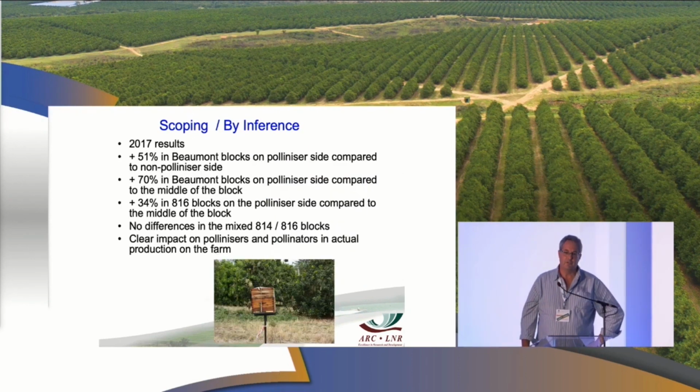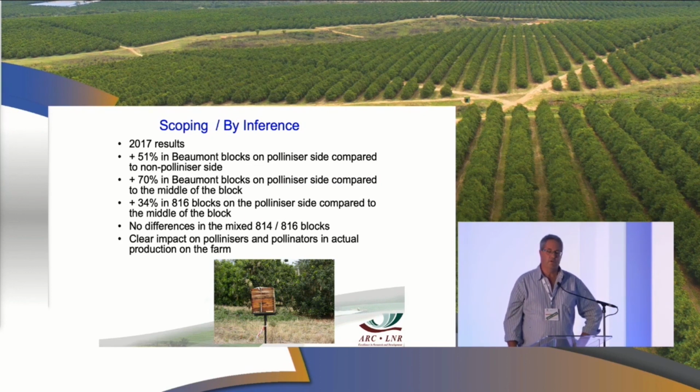And in terms of that basic scoping data, let me highlight that this is data that was collected by the grower themselves. I just marked the trees. These are the trees: look at these 12 trees compared to these 12 trees compared to these 12 trees. You actually collect the data yourself, and you work out what you're getting in the middle of the block compared to the outside of the block compared to the side that's close to the pollinizers.